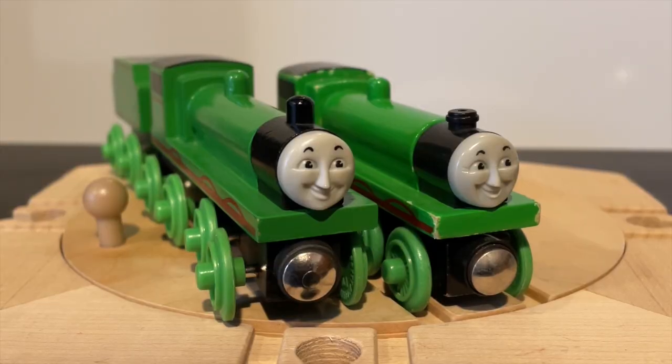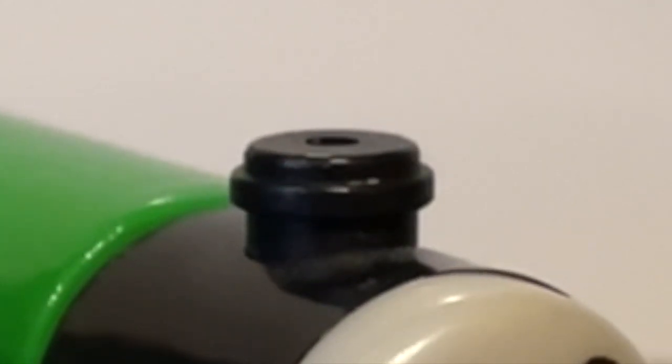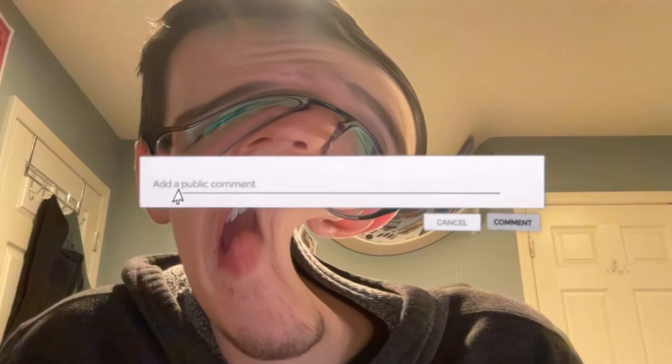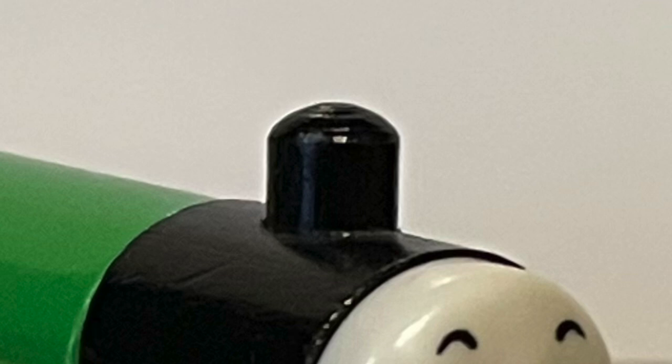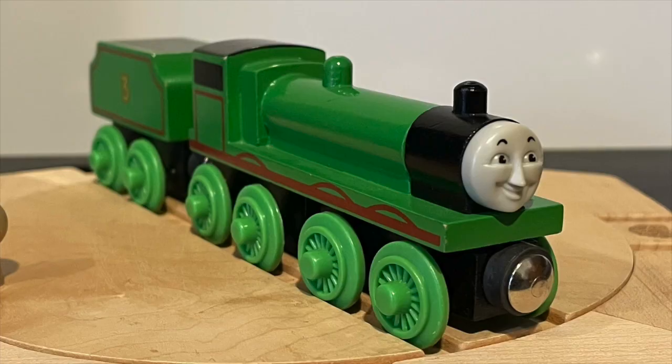I'm gonna be honest, I'm not a big fan of the smaller plastic funnel. If you disagree with this wacky unpopular opinion, tell me in the comments, which I will totally 100% read. The taller funnel, while inaccurate, makes the model look charming. In fact, I'd go as far as to say that all the inaccuracies make Henry's 90s variants charming. It makes him look that much more different from Gordon, while still being able to look like the character from the show.